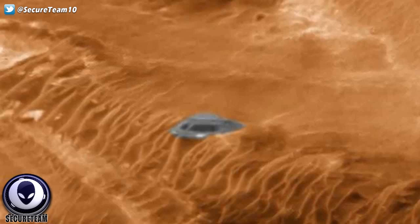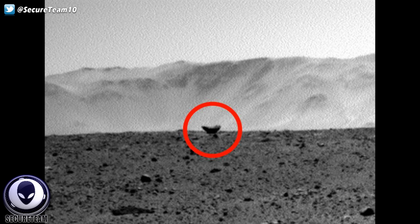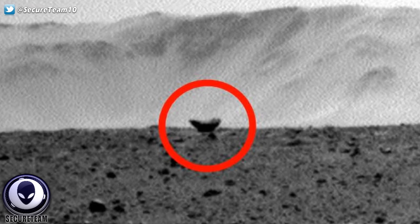And again, we notice sunlight reflecting off of this rim. It's a great indication that this object is metallic in nature. Here we have another rover image of another just unknown anomalous object sitting on the surface. This one could be a rock, although due to the uniform shape of it, I definitely thought it was worth a look here. We'll go ahead and zoom in.